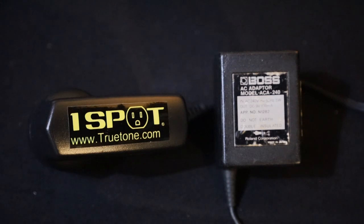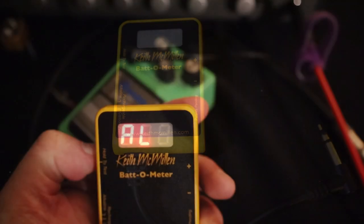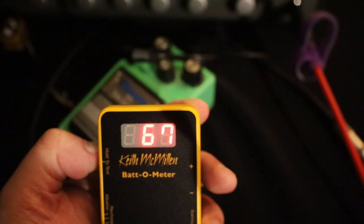I have this Keith McMillan battery meter, which tests the battery while in the pedals, the idea being to test them in the circuit under load. It gives you the voltage plus the number of hours before it goes flat. You'll notice the voltages vary quite a bit between the batteries and pedals, as do the number of hours remaining. The number of hours remaining is based on the amount of current the pedal draws. I'm using a Kemper looper with the pedals in the effects loop, so the only variable will be the power source.